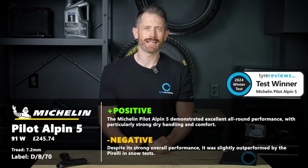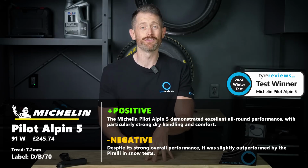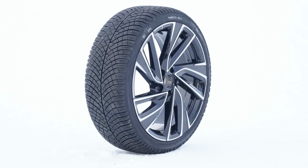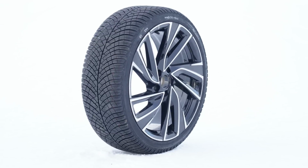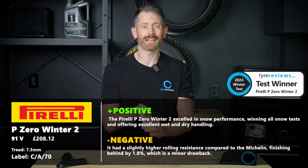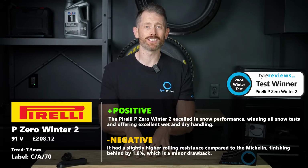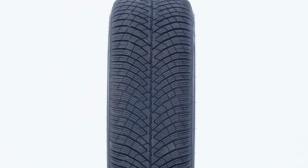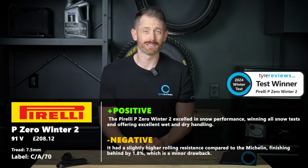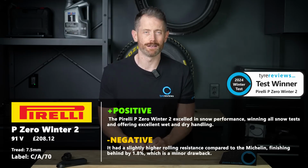It might be the granddad of the test field, having been on the market over 5 years, but it's still performing incredibly well. On the flip side, the new Pirelli had higher grip in the dry and wet handling. It swept all the snow tests, winning snow braking, snow traction and snow handling. It tied with the Michelin in ice traction and was the quietest tyre on test. It was also subjectively lovely, especially in the wet, but it did finish behind the Michelin in rolling resistance, a huge 1.8%, which is 0% at the pumps almost.